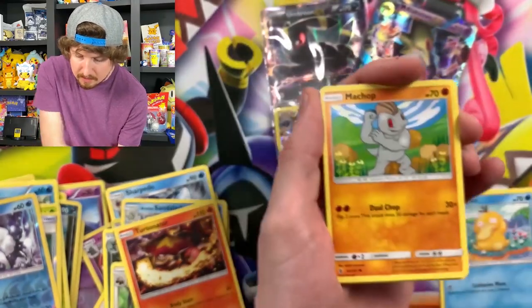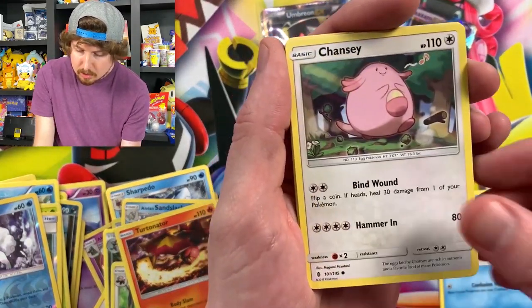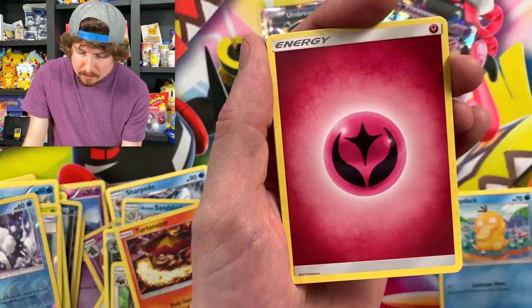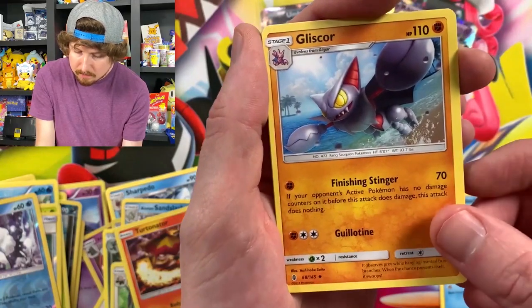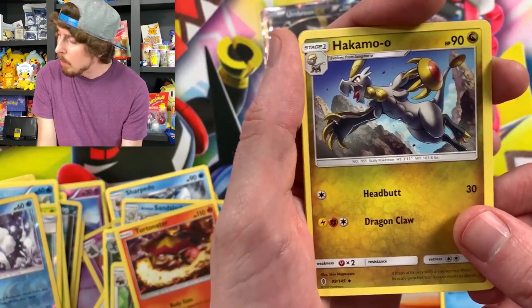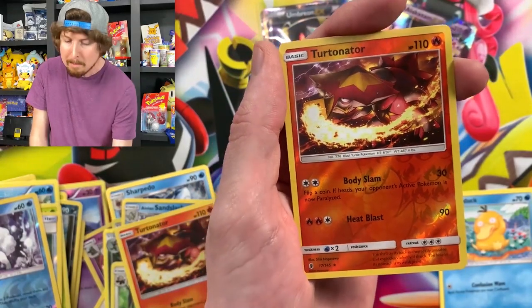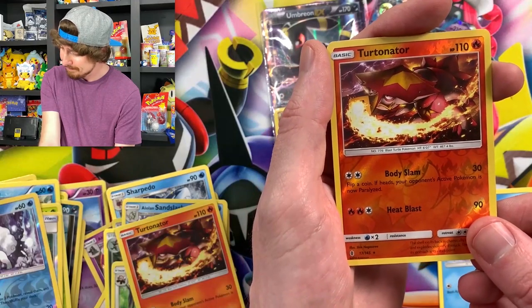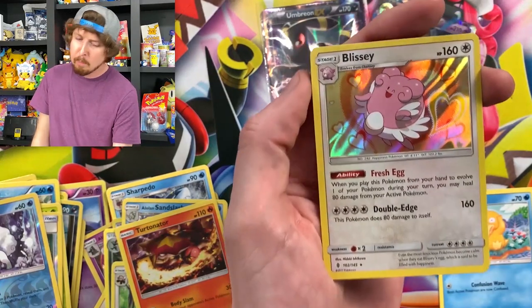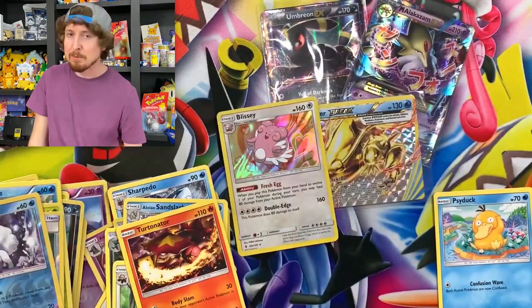There's the code card right there. Whoosh, I'll put that over there. Machop, Trubbish, Chansey. We got Alolan Vulpix, Energy. Put that right over there. We got Clefable, Glysaur, Heckamo. Turtonator. And we are ending on... oh, Blissey! Oh, but you're beautiful. You didn't ruin the party.